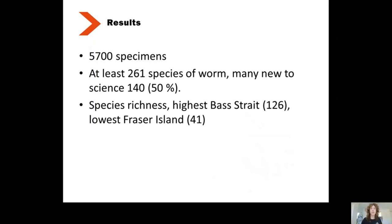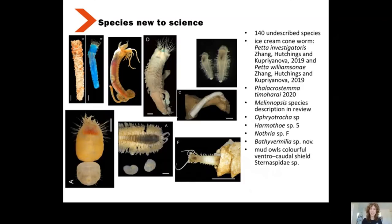In all, we've got around 5,700 specimens, and at the moment there's 261 species of annelid worms, and around half of these are new to science. From preliminary results, I've found that the highest species richness, or number of species, is in the Bass Strait and lowest around Fraser Island.